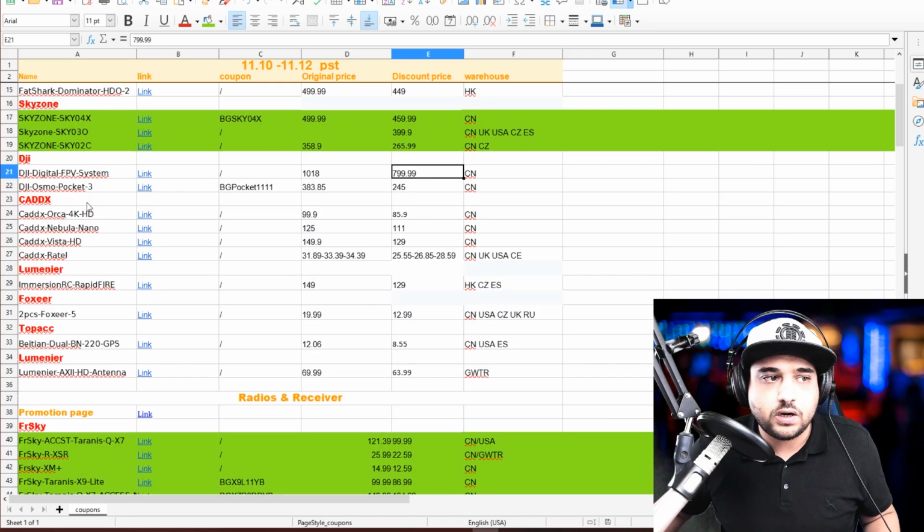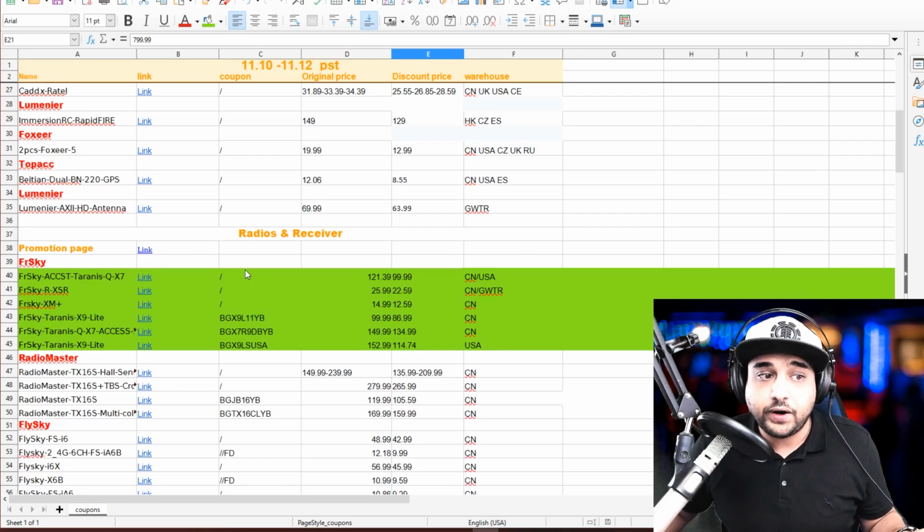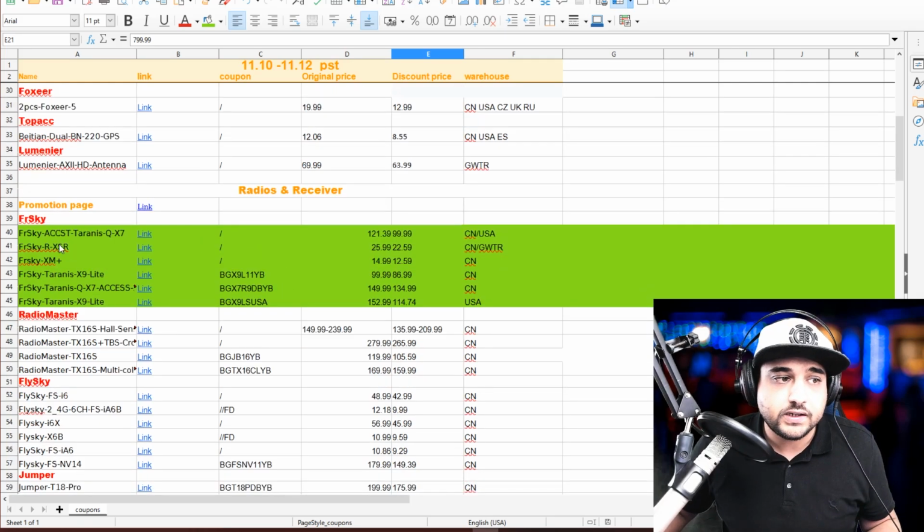Next we have the DJI Osmo, some Caddx Orcas and stuff. You can go through the list. I'm not going to go through everything. I just highlighted some stuff for you guys.